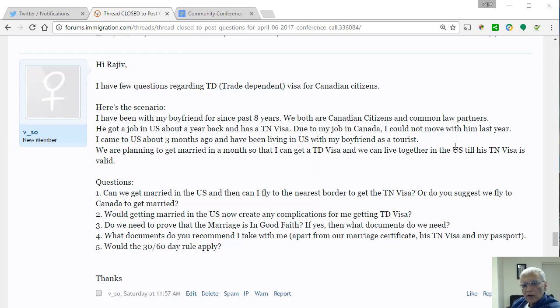If you are considered to be married under the provincial laws, you can certainly make a case you're already married, because if the marriage is recognized in Canada, it should be recognized in USA as well. Can we get married in USA, then fly to the nearest border to get TN? See, I don't like the idea of coming in on a tourist visa to get married. I think there are some issues there. It's better to get married in Canada.